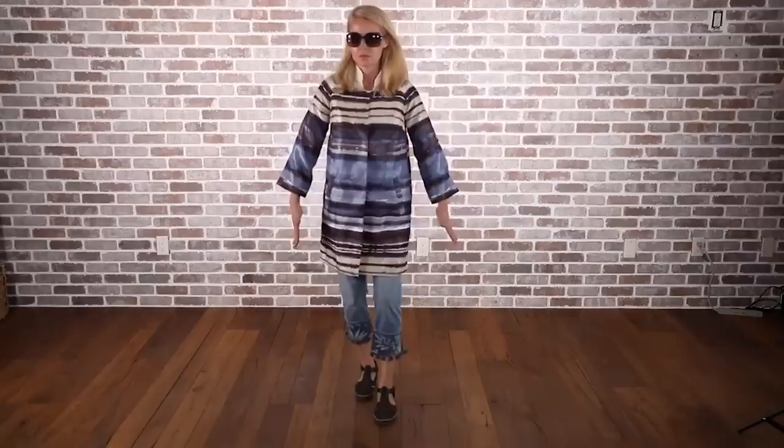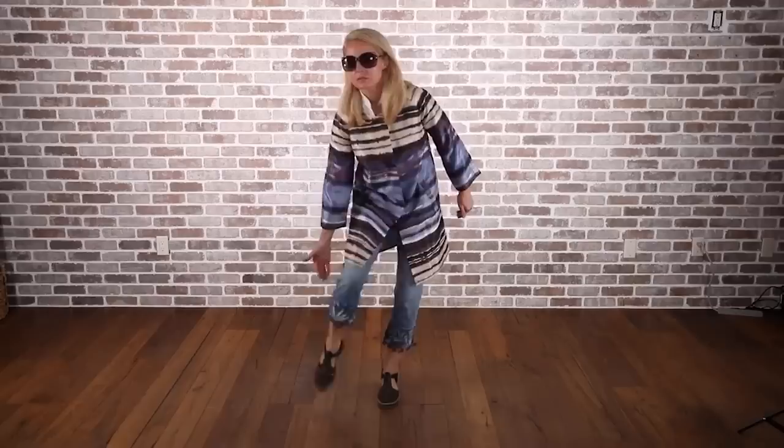The other thing is you've got 3/4 sleeves, so the eye is always drawn to where the bottom of the sleeve ends. So you have that chopping at the middle, then the chopping at the end of the jacket, then the chopping with the cropped jeans. You're just one big chop. It's like chop, chop, chop, right? And that's not a very flattering look.